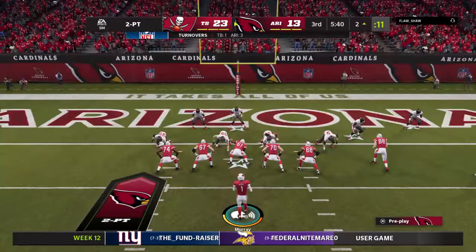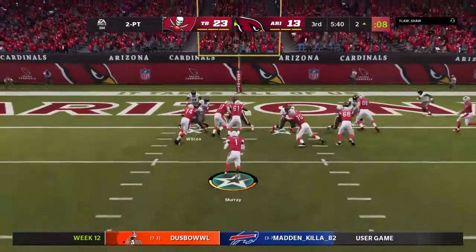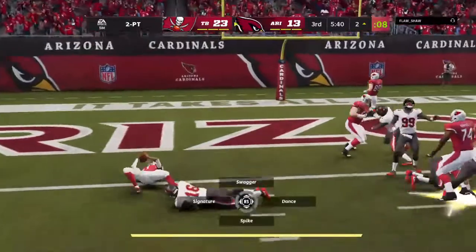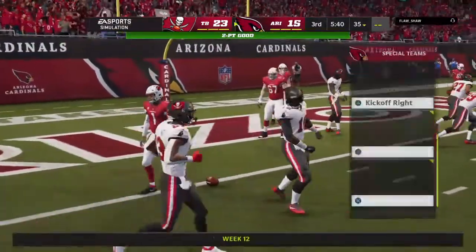And now they'll empty the backfield here as they elect to go for 2. And he is in for the 2 points. And they're back within a score as the lead's cut to 8.